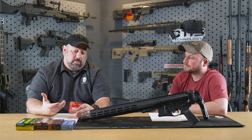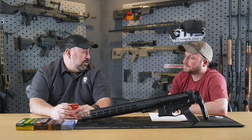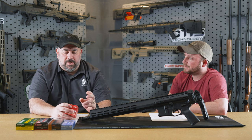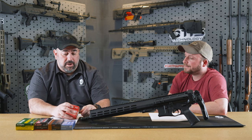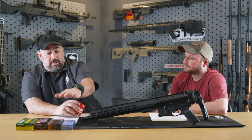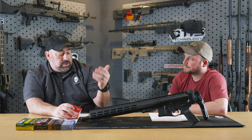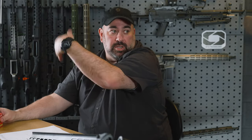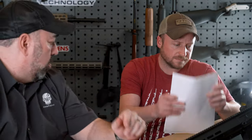The big thing also, we didn't talk about the abbreviation GA. Gauge. Yeah. A lot of companies do write gauge on there. They should, but this one just uses GA, which means gauge. And shotguns are different than rifles or pistols. They don't use calibers. They use gauges. So 10 gauge, 12 gauge, 16, 20. I mean, there's a bunch of them. 28 gauge now. 410s are getting more popular again.